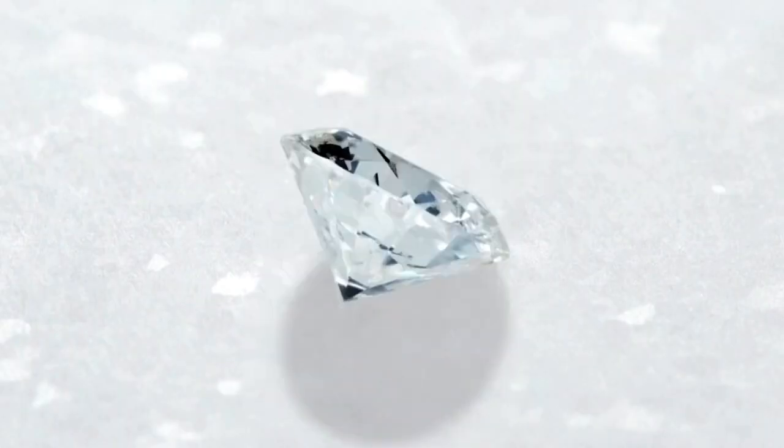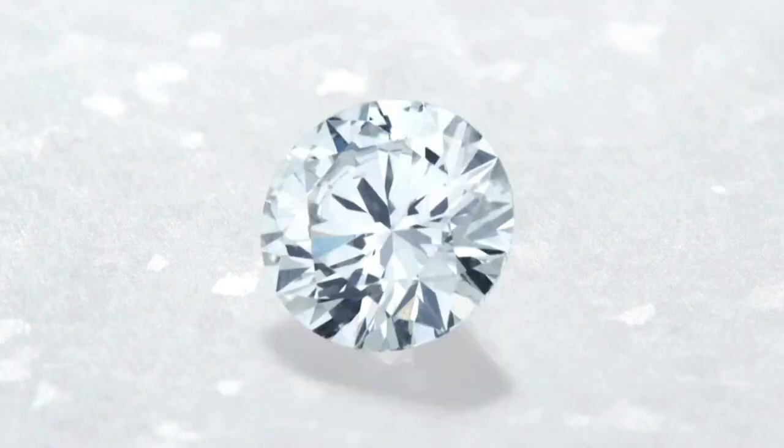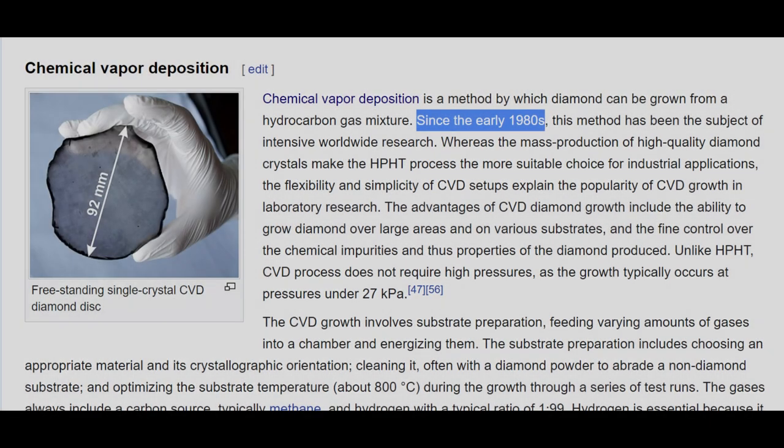What we've found is it's got a bigger role to play in the avoided emission of carbon by making stones a different way. Well, yeah, but chemical deposition diamonds has been doing that for years. You know, long before this guy tacked on the idea of getting the carbon dioxide from the air.